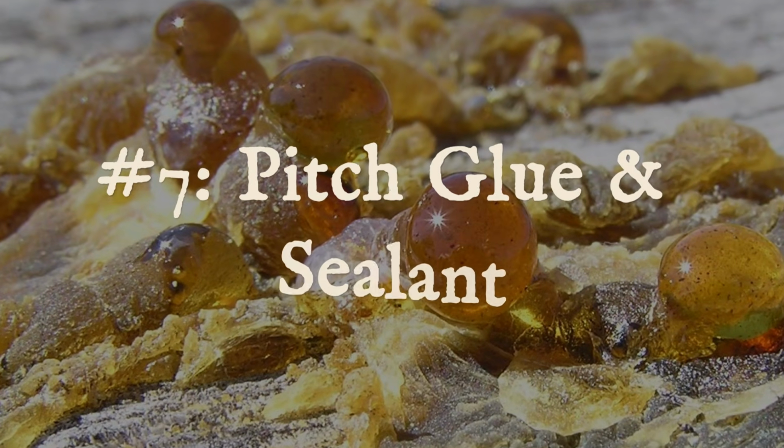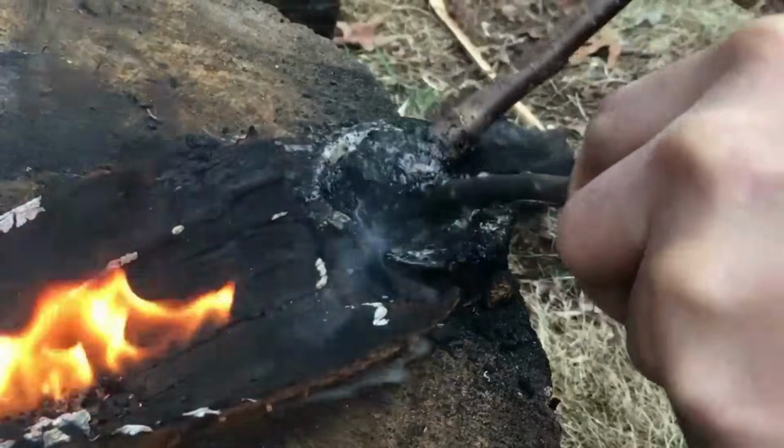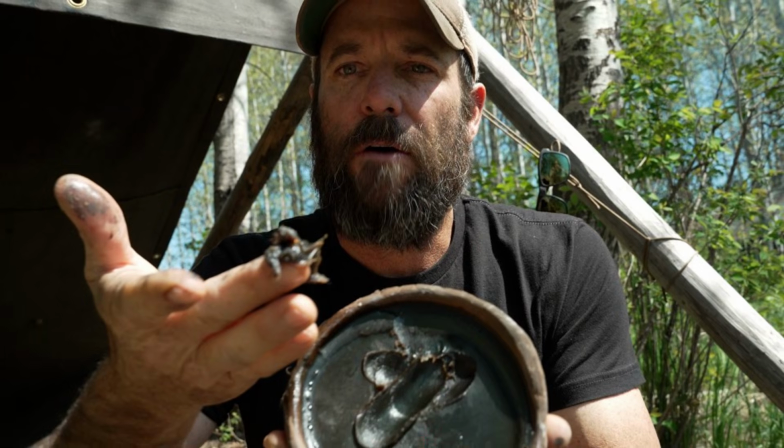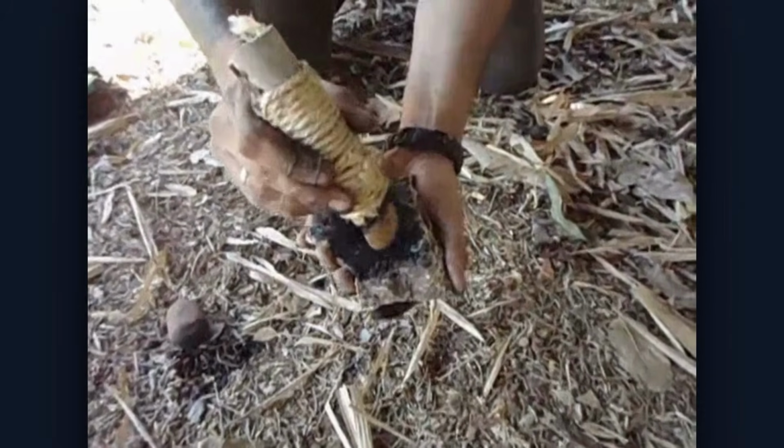Number 7. Pitch glue and sealant. Here is the most practical technique for modern application. Mountain men created a waterproof adhesive, stronger than modern epoxy, using nothing but pine pitch, charcoal dust, and rendered fat. This pitch glue repaired everything from broken tools to leaking canoes.